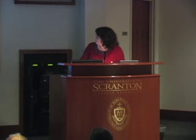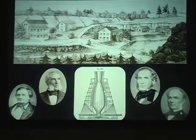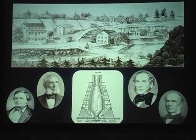So those are the four main founders. Other investors were also associated, but William Henry, Selden Scranton, George Scranton, and then finally Joseph Hand Scranton, who will be the person we talk about most just because he's the person who stayed the longest.